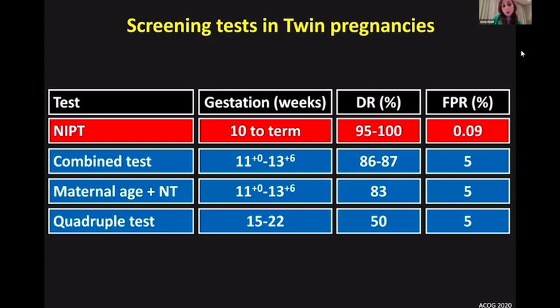Compared to that, the combined test is only offered in the gestational age window between 11 weeks and 13 weeks plus 6 days. You can't offer it before, you can't offer it after. And the detection rate, I would say, will be between 85 to maybe just under 88% for a 5% false positive rate. It's also true that there are some countries where they don't have the biochemistry component of the combined test, and therefore they use just maternal age and nuchal translucency, in the same gestational age window, 11 weeks to 13 weeks plus 6 days, with a detection rate of about 80% for a 5% false positive rate.